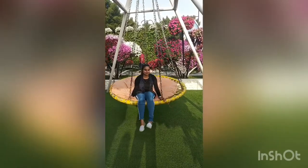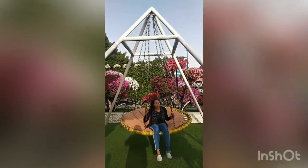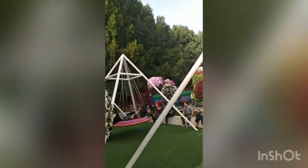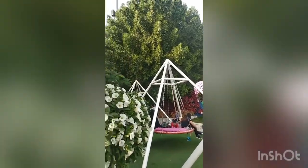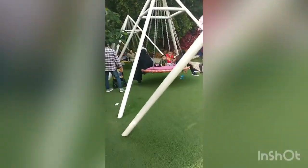So here you can see me, I am sitting on the circular swing enjoying myself and having lots of fun. I'm in love with this circular swing so much that I wanted to bring this one to my home, but that is not possible. But I will buy it sometime when I have lots of money. And then you can see the people there enjoying a lot, and they are lying down with their children and many people over here.